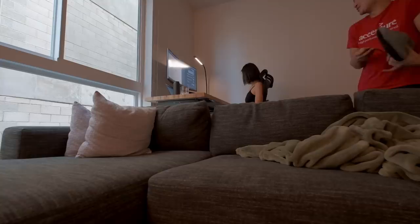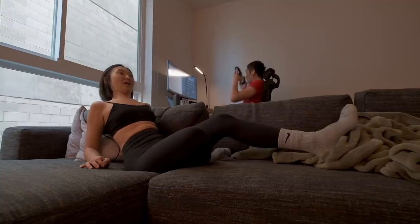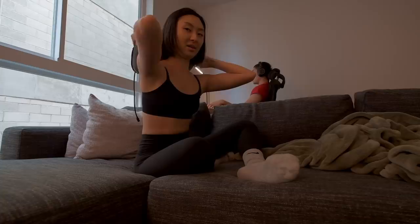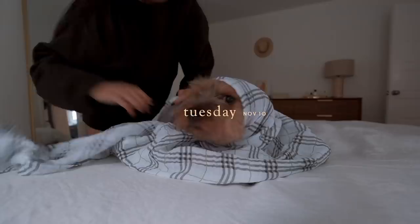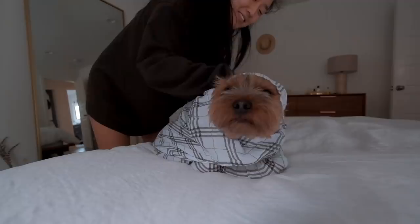Because I was waiting for more space so I can put this desk in. Wait, when did you get this? Okay, here we go. Ouch. Wow. It's a massager. And then it's up. Thank you. I'm not in any pants, by the way.